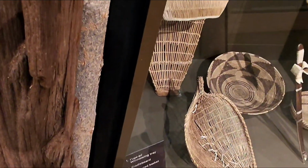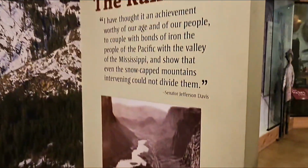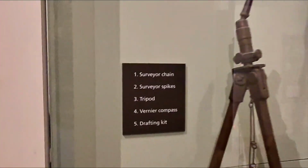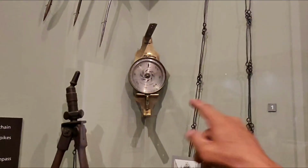Native American basket weaving, their pole spear, trekking stuff through the snow. It's a pretty cool blade. And then the railroad comes through the mountains, pretty neat. Here we have some more surveyor type equipment for surveying, I'm sure, for the railroad. These are the old surveyor equipments. They still use compasses to find out levels and stuff like that.